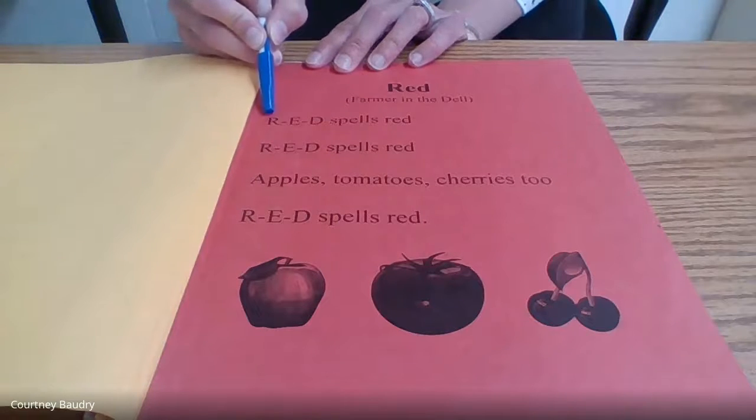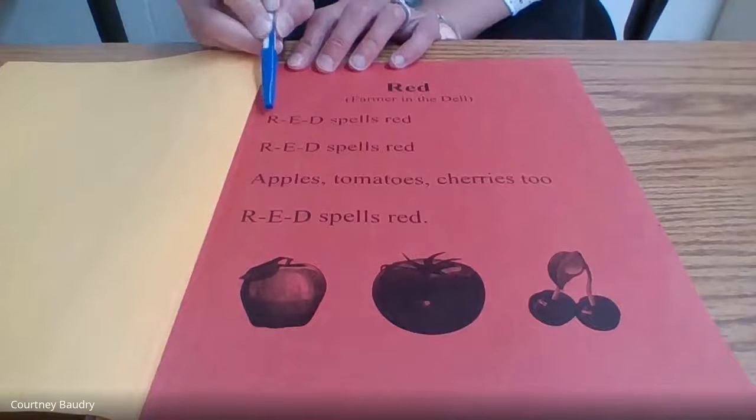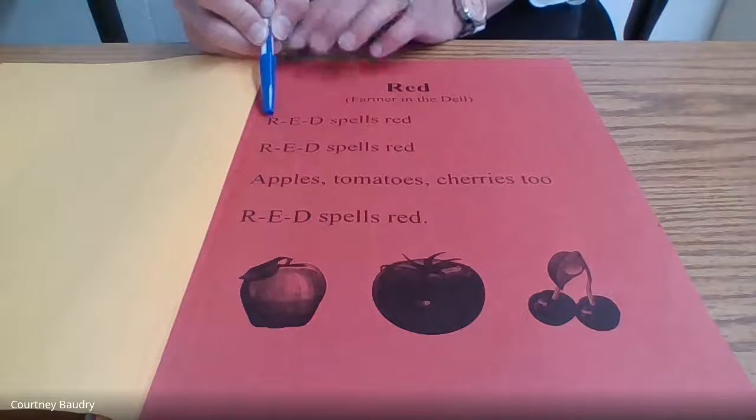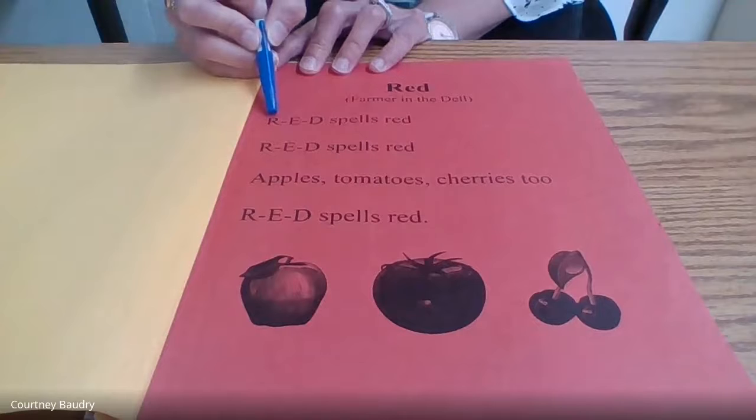Now, if you're on a device like a phone or an iPad, you can certainly touch your finger to that screen. If you're on a computer, you might not want to touch the screen because it might break it, but follow with your eyes. If you're on a phone or an iPad, you can touch and follow with your fingers. I'll sing it this time as we follow along. Here we go.